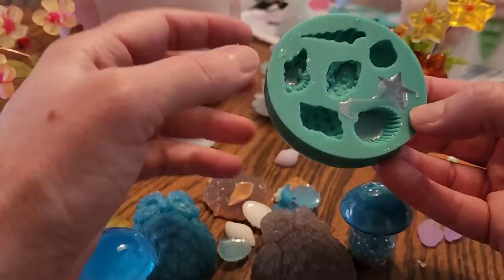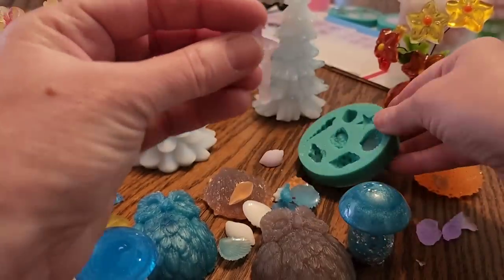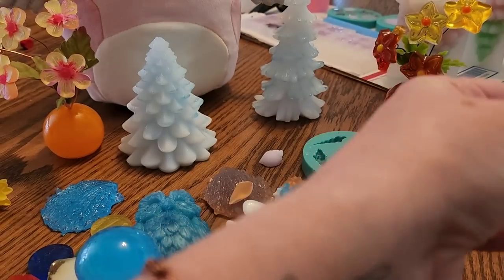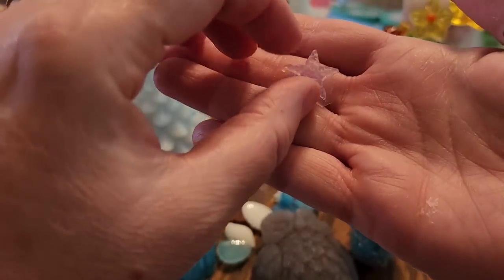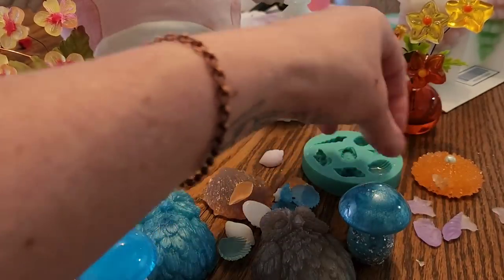This one has some resin in it on purpose, because then I can fill it up with another color. And this, I think we could trim this off here. See there. It's pretty neat. Okay, so those are the little ones.